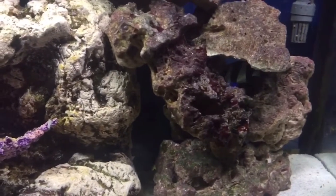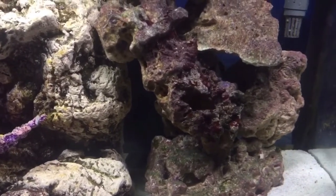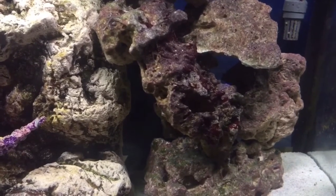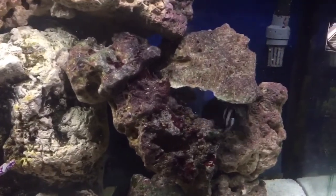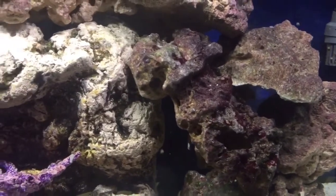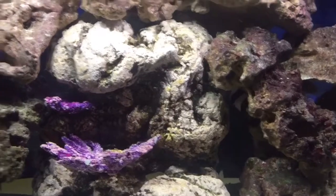These guys are absolutely not the friendliest fish when it comes to being tank mates, and so this is a good spot for them for the time being. And see if we can get them to come out so you can see what they look like. They're a pretty fish just like the clownfish, but they are, like I said, a lot meaner.